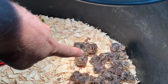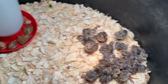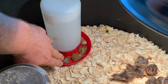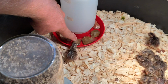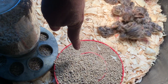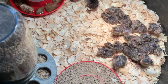This one right here is one that hatched yesterday. You can see he's more dried off than the other ones. If you look over here, I've got rocks in this water. The reason I do that is because they're so tiny, they'll get in there and drown. So I put these rocks in there so they can get up on the rocks and won't drown. He's wanting to get in there and get a drink. Over here, I've got 28% crumbles, and I actually put them in a bag and crushed them so they'd be smaller so the bobwhite quail can eat them.